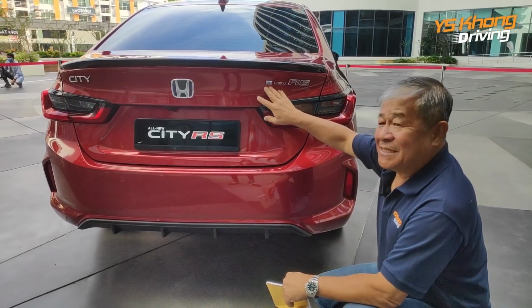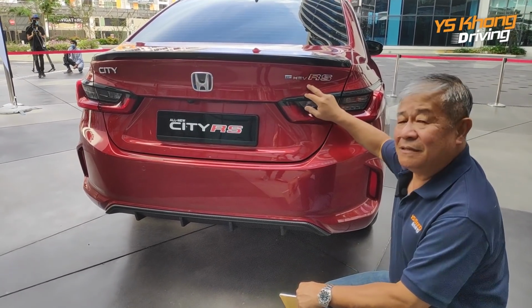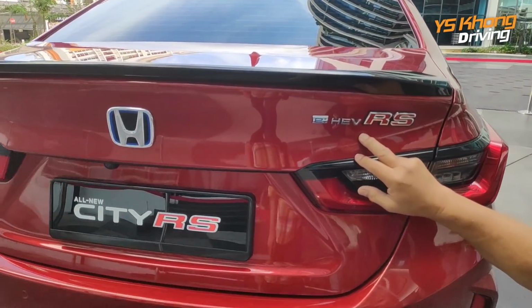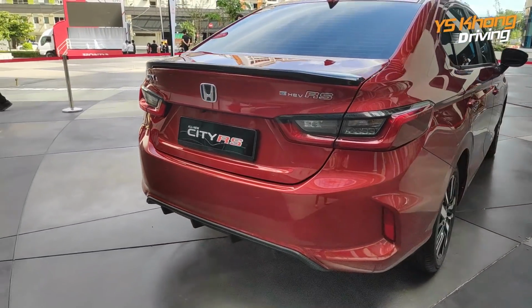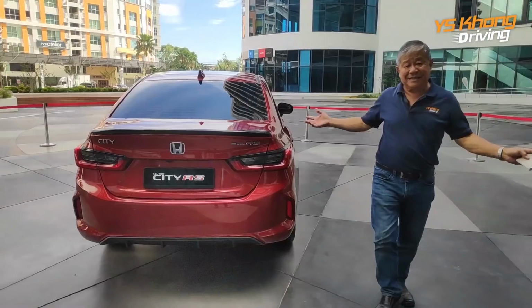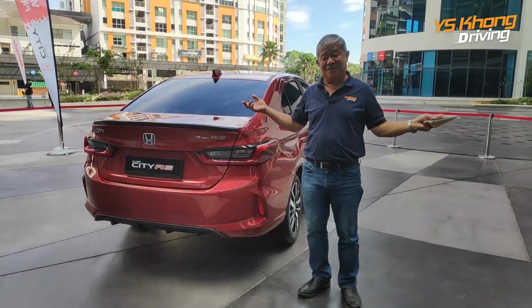And here, this is the official name for the i-MMD. It's e:HEV. So this is half an electric vehicle. This is the all-new Honda City presented by YS Khong.